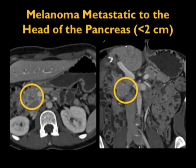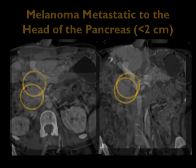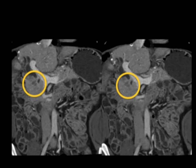Another example, metastatic melanoma, very subtle lesion in the head of the pancreas, seen there and there on these early phase images. And when you go to coronals, I think you see it a little bit better. The lesion is low density and cystic, and this was metastatic melanoma.